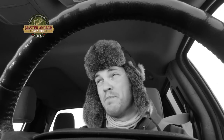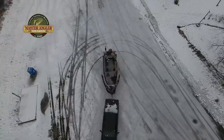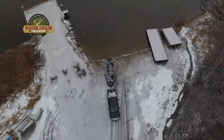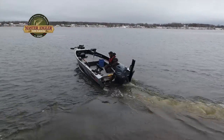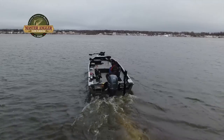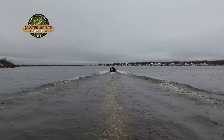These new rules place big responsibility on the anglers wishing to participate in the program to be prepared and proficient with their fish handling. I'm in Pine Falls today. It's late season. I got some snow on the ground and an empty boat ramp here all to myself. This is one of the best spots in the world to catch 100 walleyes in a day while having a chance at one or several Master Angler sized fish, which is 28 inches and up for a walleye.